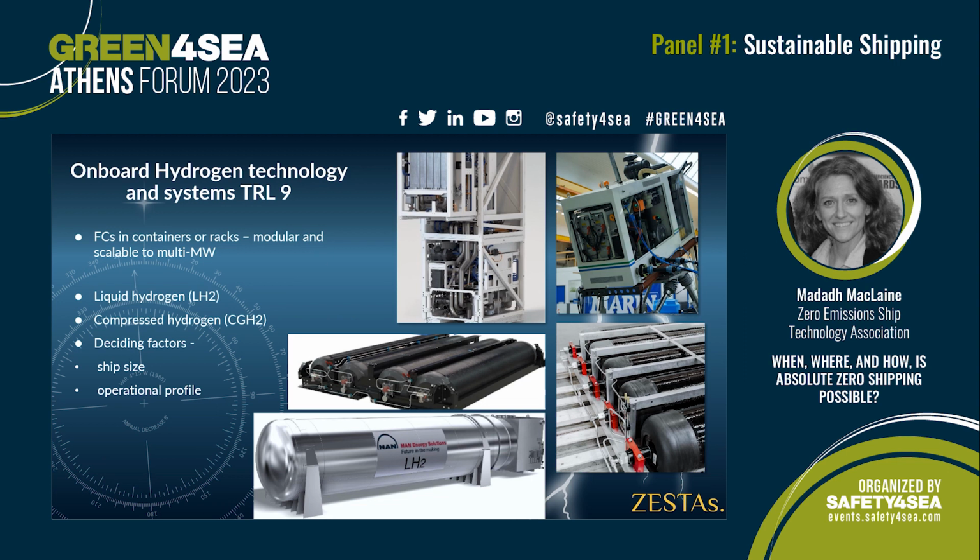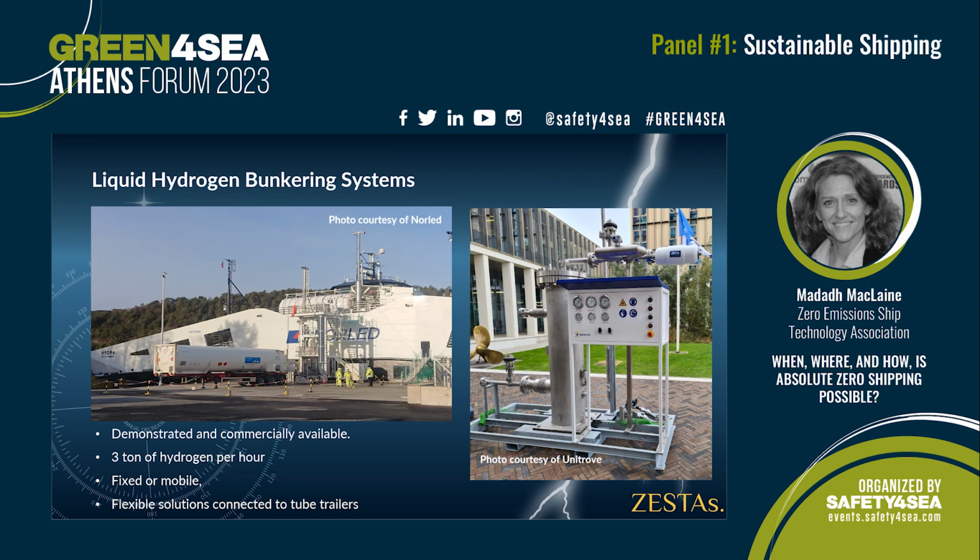So these technologies are tested at the highest level of weather conditions that we'll see at sea. I think I'm going to have to go quickly here. So these are just examples of storage units that are on the market and available, both gaseous and liquid. And here's an example of liquid hydrogen bunkering.